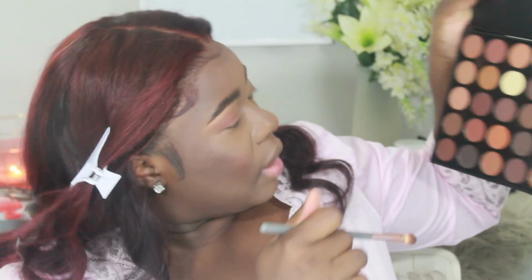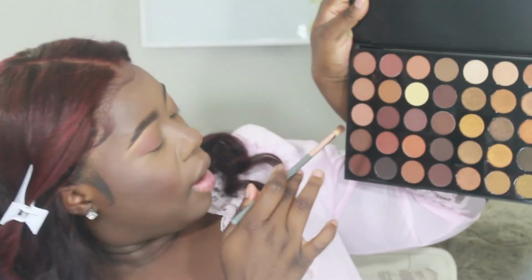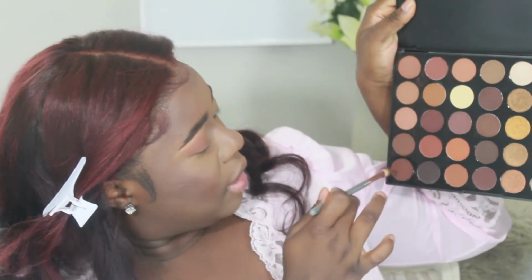I'm gonna go in with this darker shade right here and this brown right here. I'm just gonna mix the two and just really make this slightly darker because I want shade. I want all of it. I want all the smoke, okay?